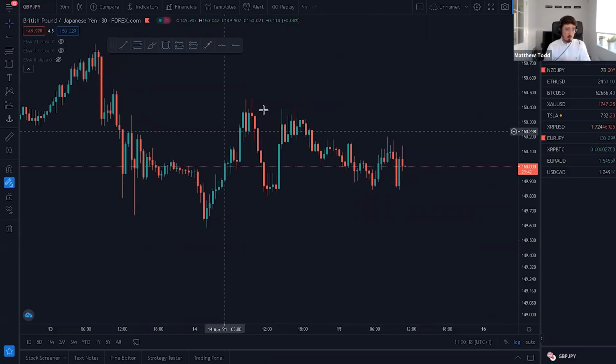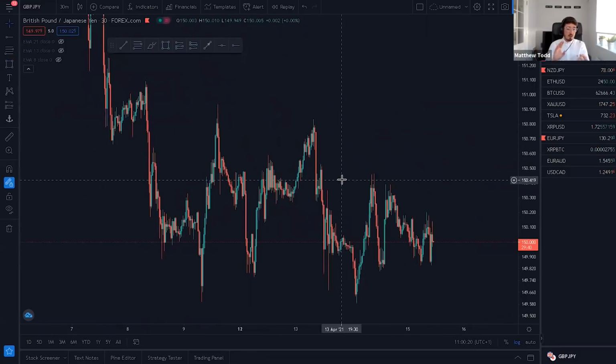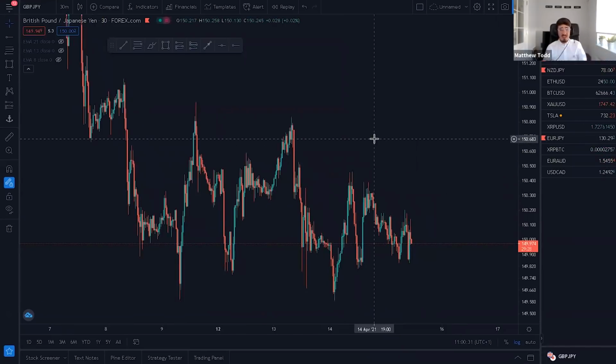So if we go back to square one, we've said the weekly, bearish, daily, bullish, 4-hour, and 30-minute both bearish, which means we have 3 versus 1 selling bias. Okay, it's very, very simple.